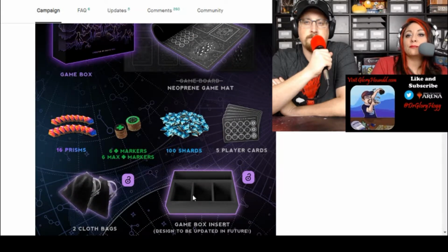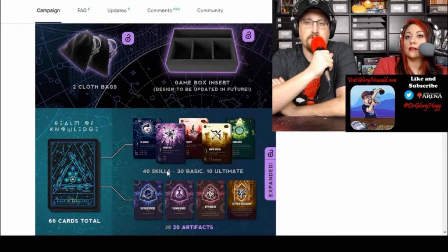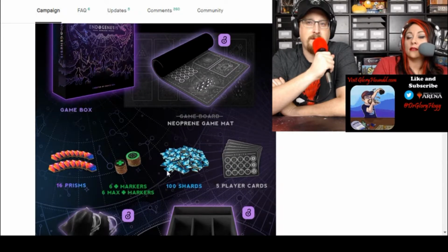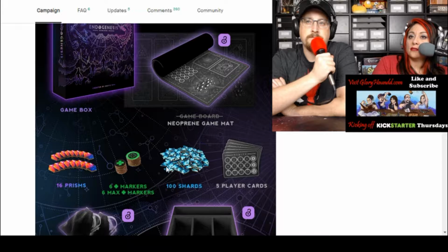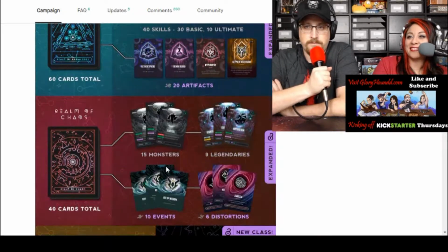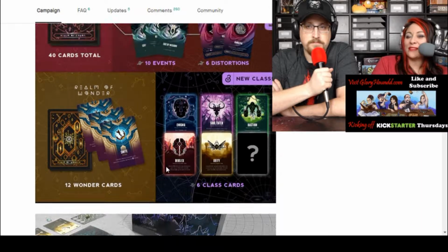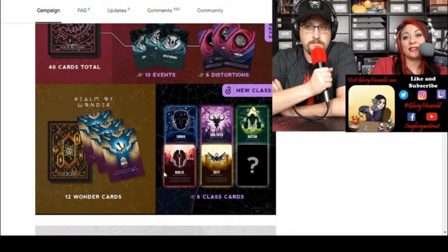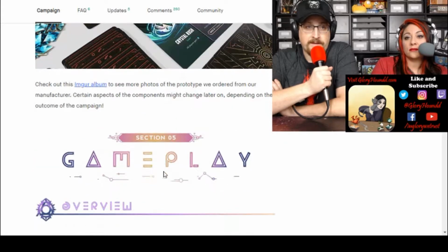And I like this game box insert here. You got cloth bags. A lot of these are stretch goals that were unlocked to make the game just nicer overall. Right. But I love the colors in this game. I know it's probably the most stupid commentary ever, but this game just looks sweet. It looks beautiful. Yeah, I would recommend people try this game out.